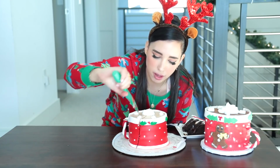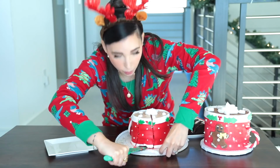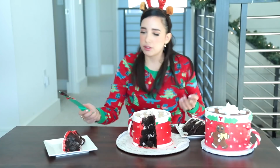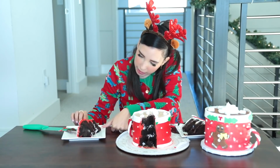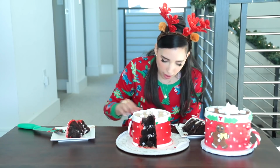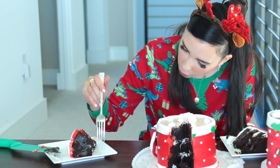But just by cutting it, I can already tell this cake is not as soft as the other cake. For sure. Let me just grab this bad boy. Whoop. Oh, excuse you? Cake? So this cake has some like white cream inside. It was supposed to be chocolate on chocolate. And then this is kind of confusing because it has chocolate and then it has like the white stuff, but the white stuff is mixed with like chocolate.